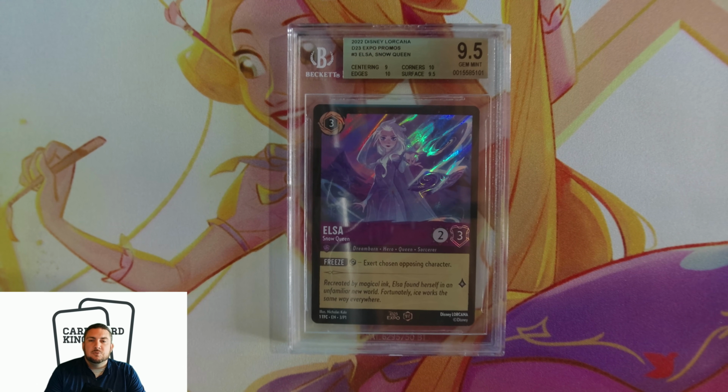But the idea that this was 2022 first edition, like this is it, right? This is the Grail of Lorcana. It's the biggest chase character in terms of Elsa. It's where I want to be positioned. It took a long time to get here, though.